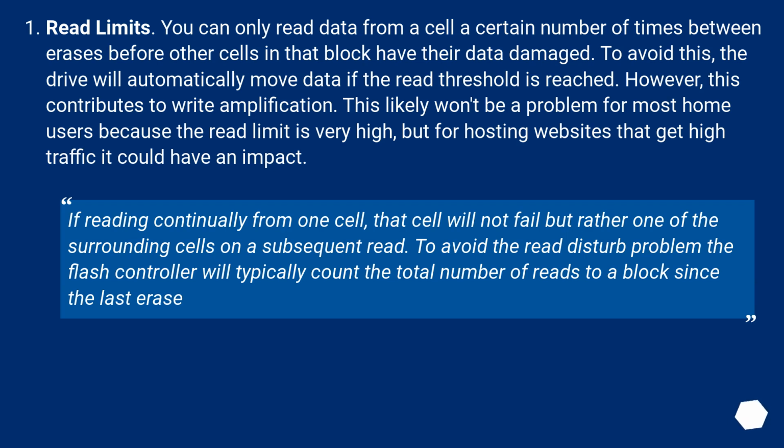If reading continually from one cell, that cell will not fail but rather one of the surrounding cells on a subsequent read. To avoid the read disturb problem, the flash controller will typically count the total number of reads to a block since the last erase. Source: this URL.